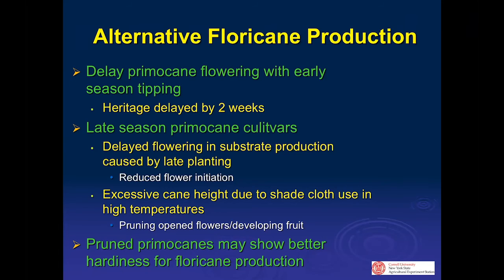There's not a whole lot of research or breeding being done. I do a little bit in Canada. The stuff in the Pacific Northwest has been primarily for processing. So there's not a lot of new floricane varieties available. But there might be potential to grow some of these primocane varieties for the floricane crop exclusively.